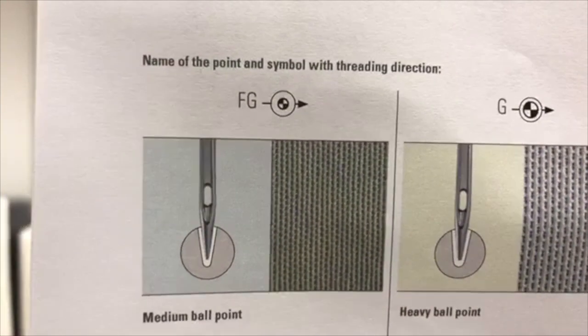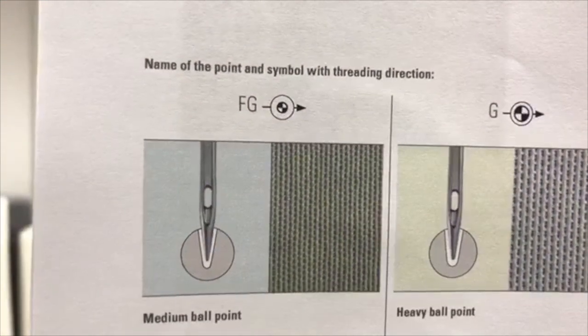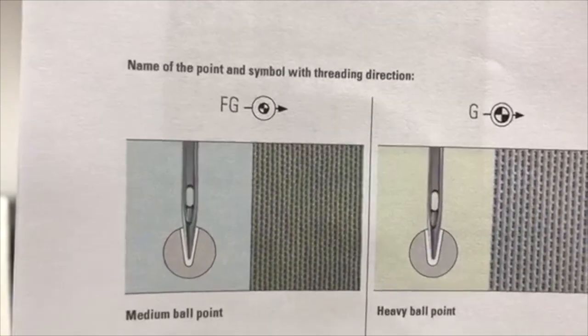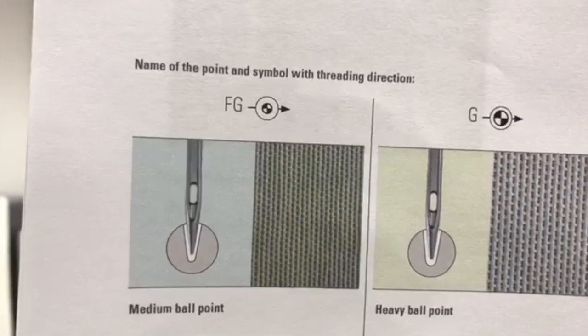That's going to be for your knitted fabrics, like your t-shirt quilts that have vinyl on it, stuff that you want to get through that has that sticky, coarse kind of elastic. Again, you can also use this if you're doing minky on minky. So those are your most common type needles. The ones we sell are going to be the R, again, and then the FG. So I hope that helps to know the difference between the two types of needles.